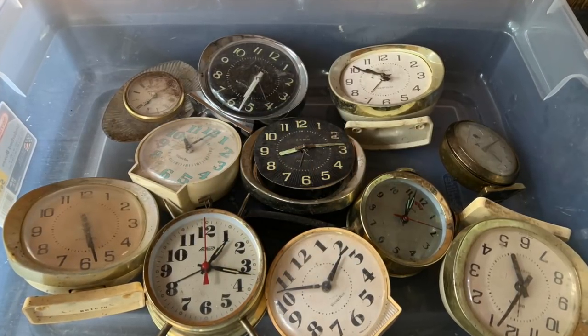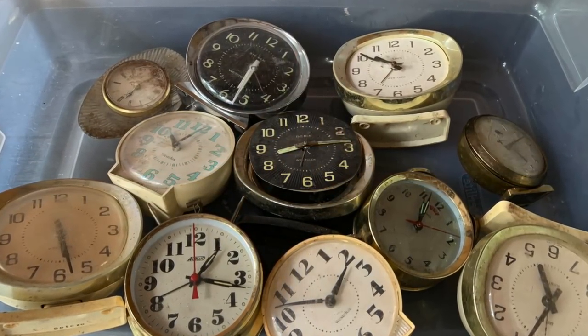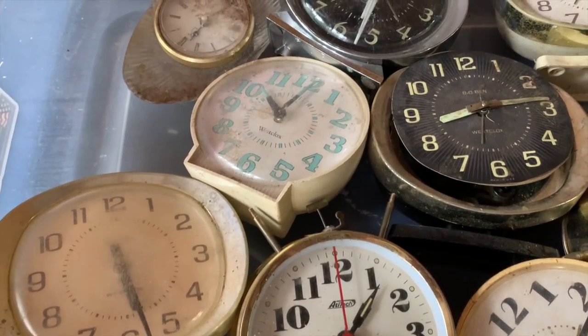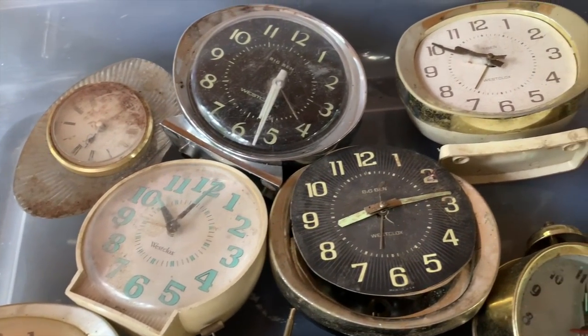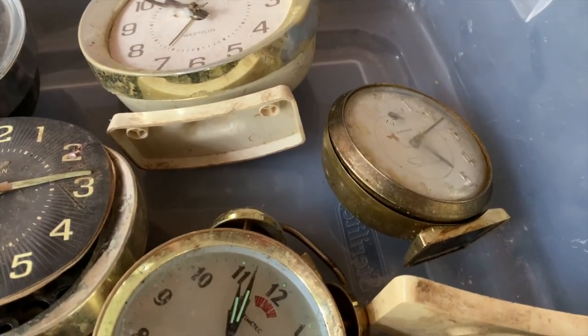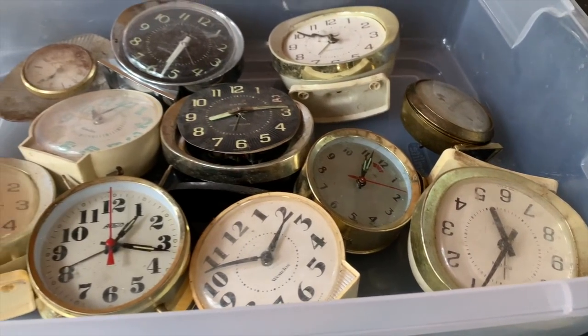Check out all these vintage clocks. This little guy that I bought these from, he let me have all of these for $3. There was a whole box of them, and I had just passed a vendor that wanted 5 for one. And when he told me 3 for all of them, I snatched those up. There's so many projects you can do with vintage clocks.